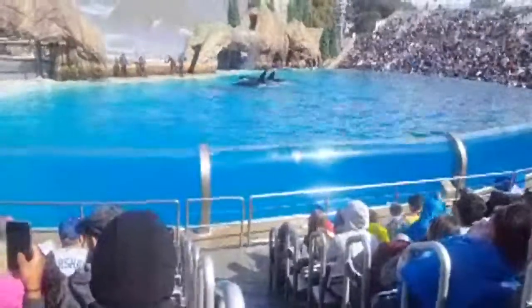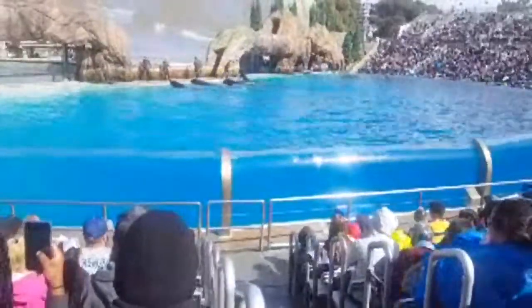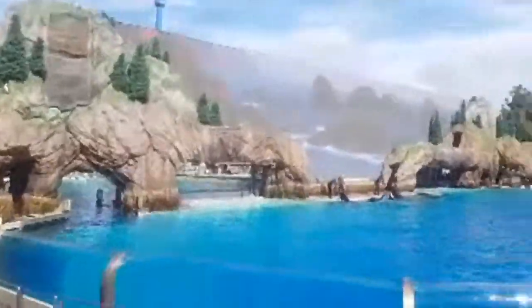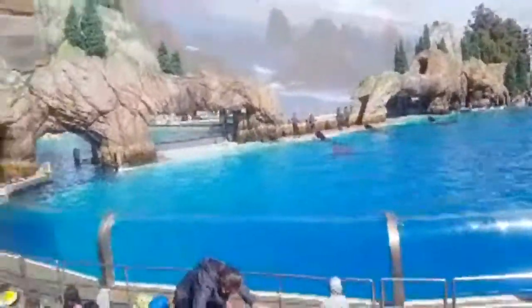Playful behavior has its purpose. A tail whip can be used in hunting to stun fish, but today, these guys might just be stunning all of you. Corky, I love you.